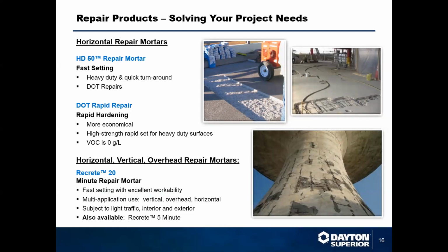They've got very rapid strength gain and also high final strengths, which makes them great for concrete repairs in an area with very heavy traffic. Our HD50 is widely approved for DOT. While our DOT Rapid Repair is a newer product, it's currently going through a NTPEP evaluation. And after that process is completed, it should be on par and be a very economical option.